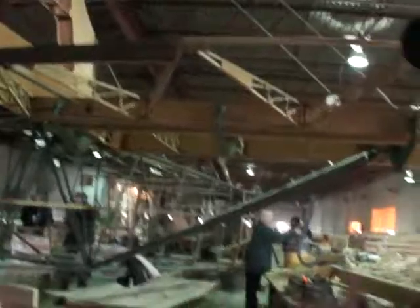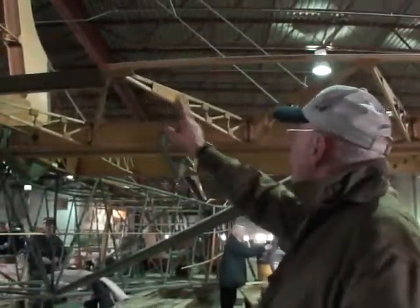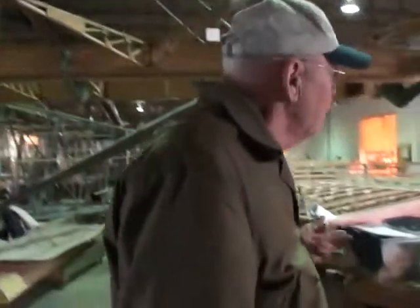When I say it has 65,000 pieces of wood, that's easy to comprehend when you consider that the wing rib consists of 3 33-piece ribs. And we'll go over there next.